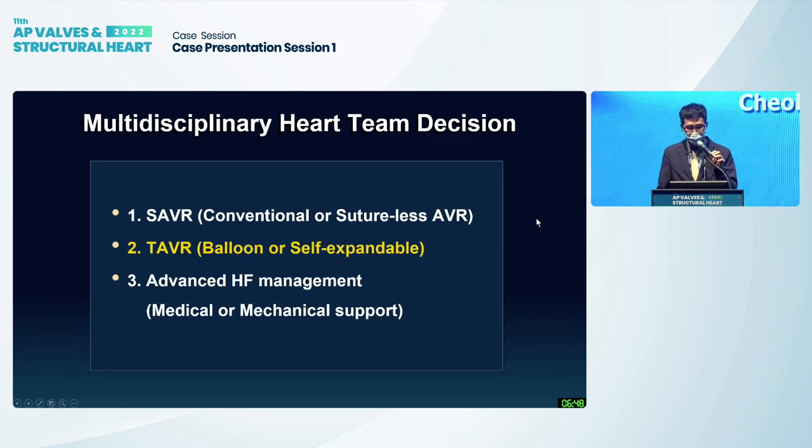After our heart team discussion, our hospital cardiac surgeon was very aggressive about surgical correction, but this patient is an inoperable case because of very severe LV systolic dysfunction, and the previous mitral valve operation history makes adhesion in the pericardium, so pump time would be very long in this case. So we considered the TAVR procedure in this case.